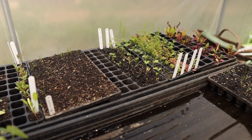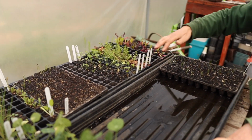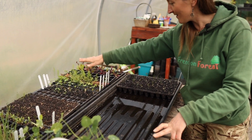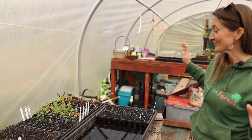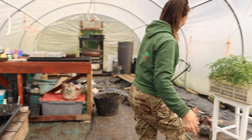Some more herbs, parsley, some asparagus that I'm trying from seed, a mixture of random greens here, celery, parsley, strawberry spinach, which looks like it's desperate to come out of those plugs as well. It's another thing I was going to try in the food forest. There is so much going on.